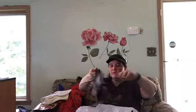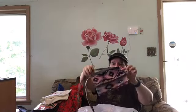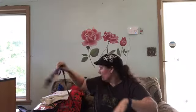Another cute little woven bag. Small little crossbody, great for a night out. Their price was $6, so I paid 60 cents on that one.